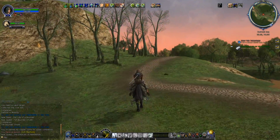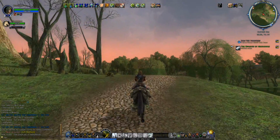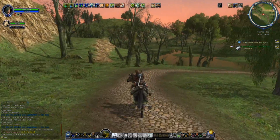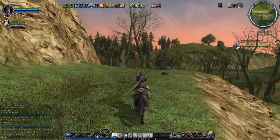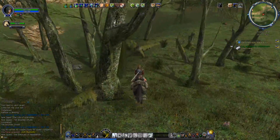I love all the frogs croaking and everything here. It's really kind of cool. And there's a dwarven encampment back on the other side of this hill. And that's where we're going to start looking for the orders.